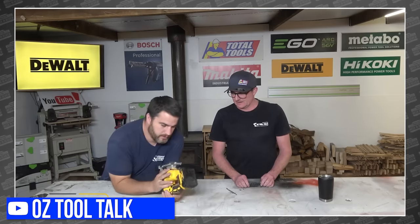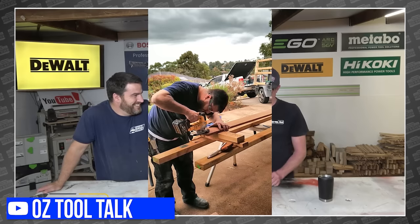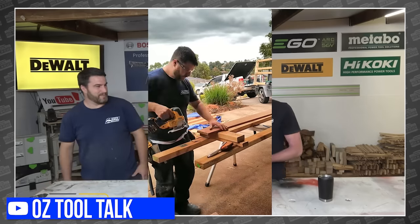As I was saying, the guys love the DeWalt, suggesting it's the perfect size and power combination. If you're looking for a powerful jigsaw, head over to Oz Tool Talk.